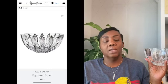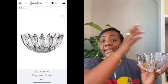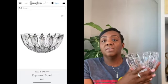The first item that I want to share with you is this beautiful crystal bowl. This bowl is by the brand Reed & Barton. I did purchase this at my local Goodwill for $4.99. However, this bowl is on sale right now at Neiman Marcus for $135. Now, you can use this as a candy dish. You can use this for pretty much anything. You can use it for a jewelry bowl. You know, if you want to use something as fancy as a jewelry bowl, child, do you.